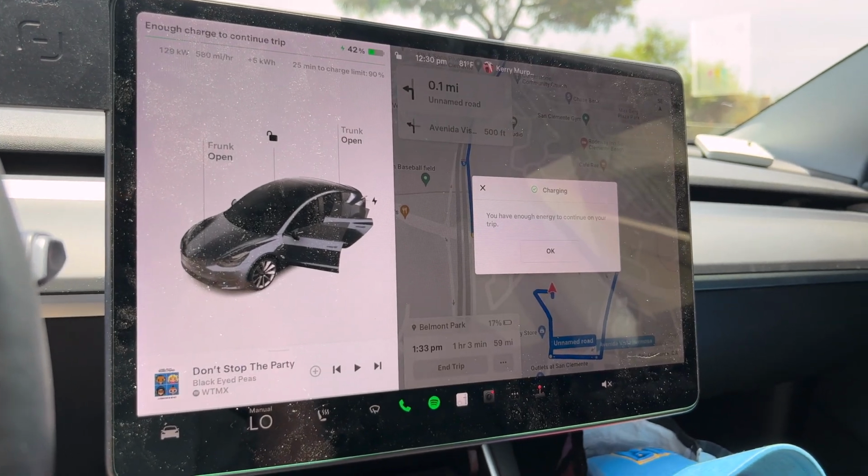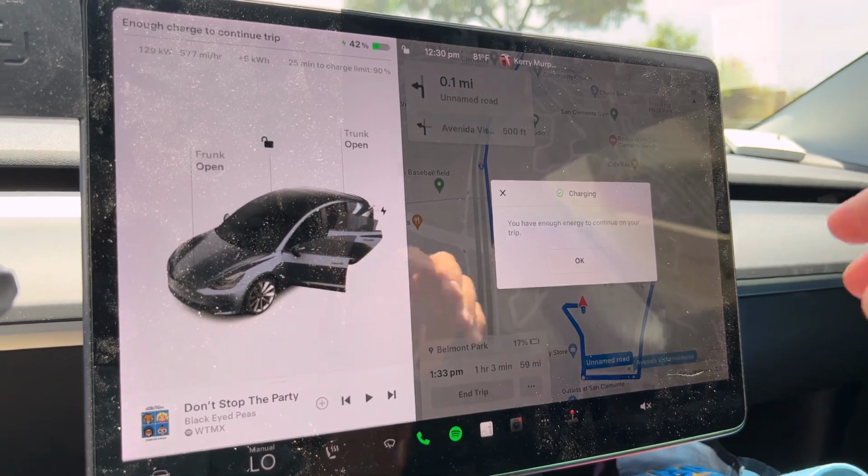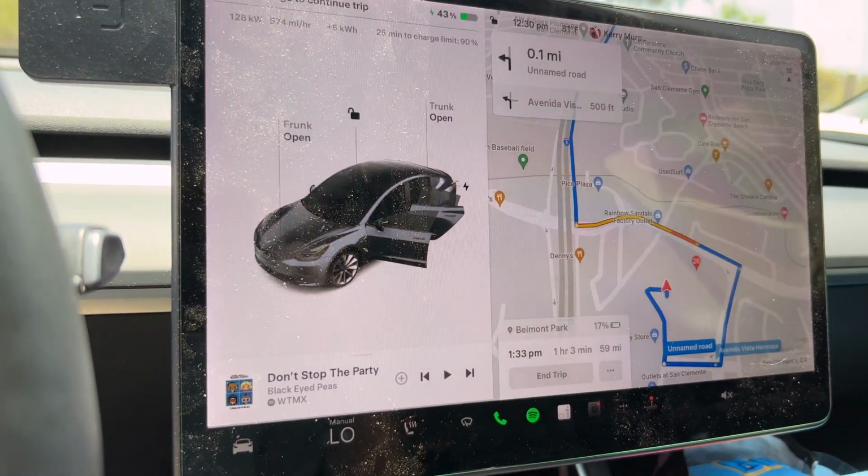Oh, what's this? You have enough energy to continue on your trip. Well, that's great and all, but I want to make sure we've got enough for around town. All right, heading back to the car. It's almost ready to go. It was ready to go before we started.